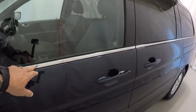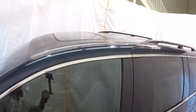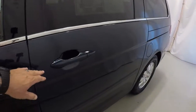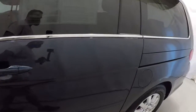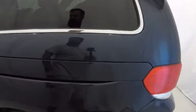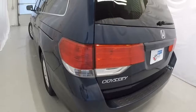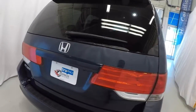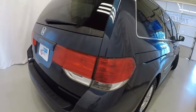All right, it does have the nice chrome trim around the windows. It's got the roof rails, sunroof. All right, it's got the automatic power sliding rear doors, and I'll show you that in just a second. Driver's side of the vehicle is in good shape. Make our way across the back of the vehicle. It does have a rear backup camera. All right, it's going to be in the rear view mirror.